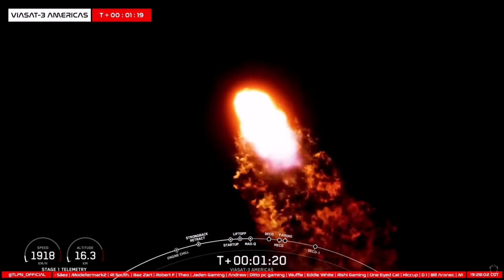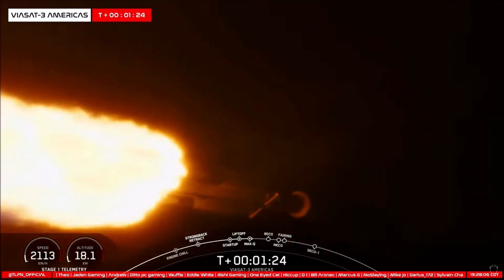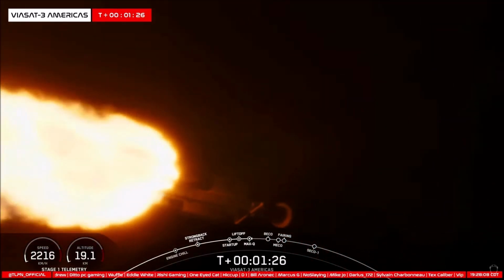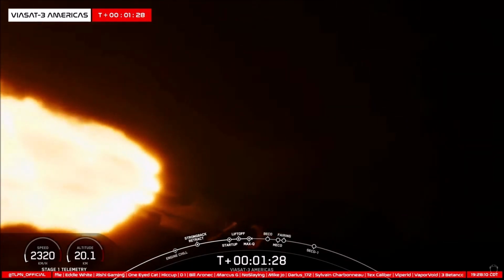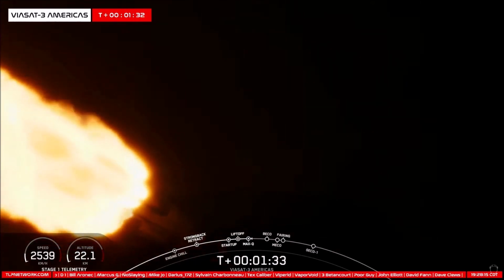You can follow along the telemetry on the bottom left hand of your screen. You can see the speed and the altitude of the vehicle. And some incredible views of Falcon Heavy in flight.